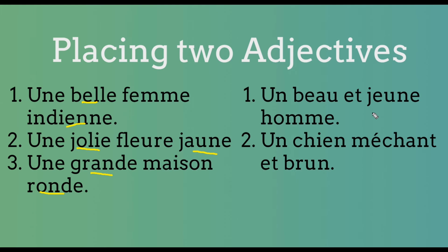Un beau et jeune homme. Here you can see both beau, which is adjective of beauty, and jeune, which is adjective of age, are always placed before the noun. Therefore, we use both of them together and combine them with the conjunction et.